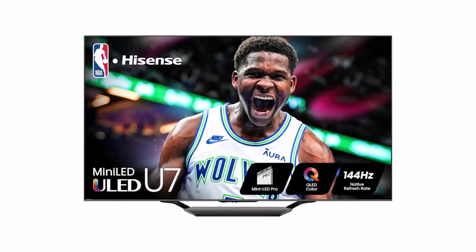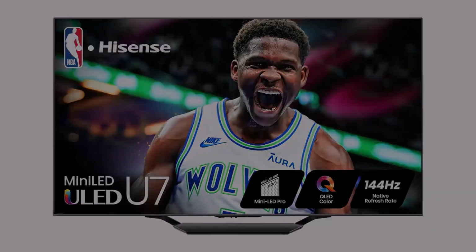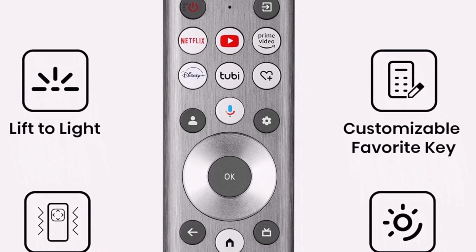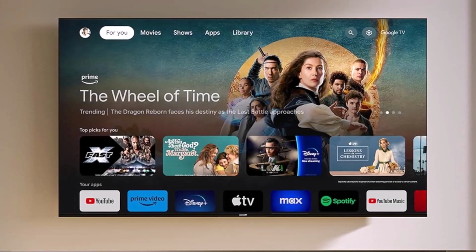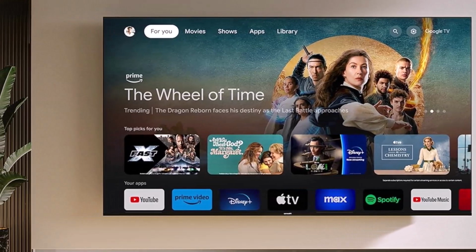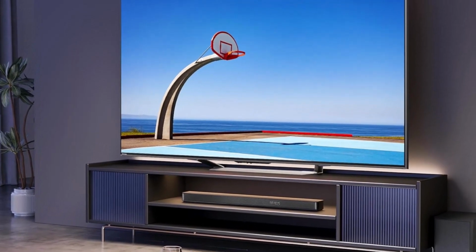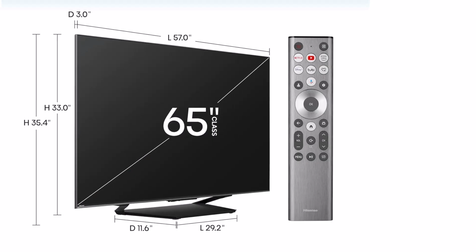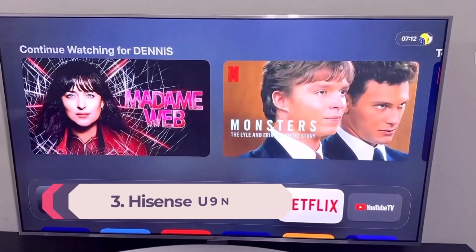What I really appreciate about the U7N is the consistency. Some TVs are amazing in dark rooms, but wash out in bright light, or vice versa. This one just works everywhere. The anti-glare coating does its job without making everything look hazy, and the peak brightness of around 2,800 nits means you're not squinting at dark scenes during the day. It's not going to blow your mind with cutting-edge features, but it's going to give you exactly what you expect every single time.